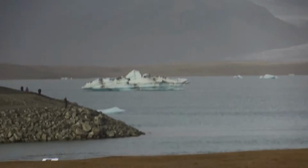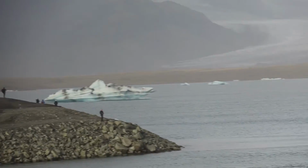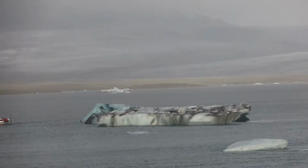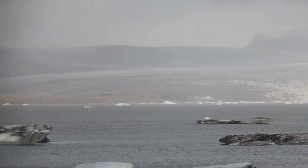Now you see the glacier actually here on our right hand side, but they have less icebergs today than they did yesterday. Do you notice that?